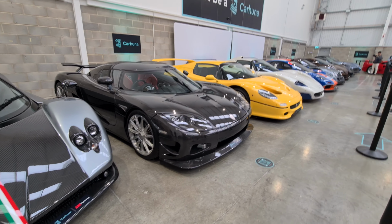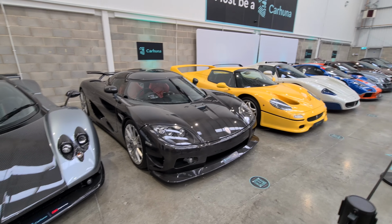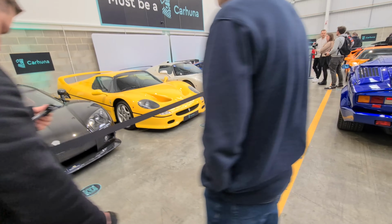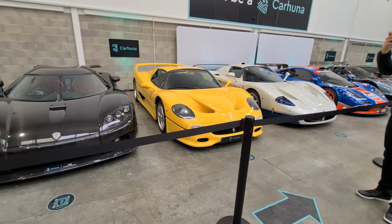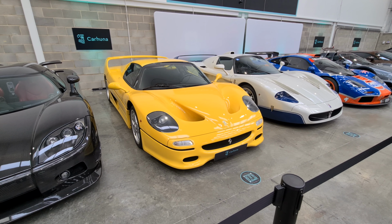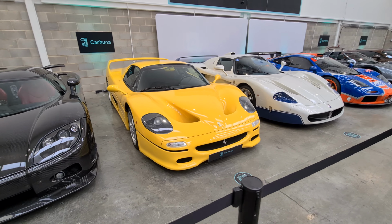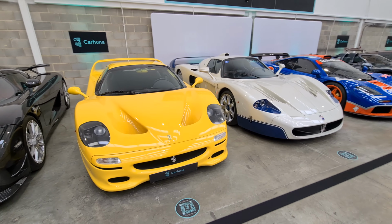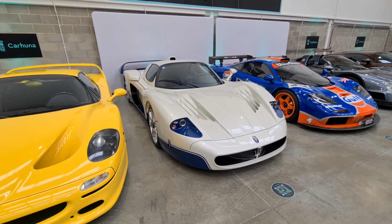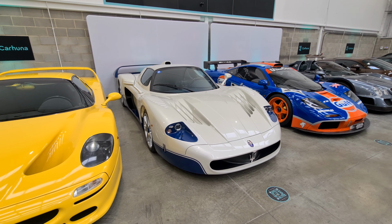And now over to a Koenigsegg CCX in bare carbon. That looks absolutely mega. Next to that we have a Ferrari F50 in yellow. So you could get the F50 in different colours other than red. Yellow was one of them. And apparently these are very good. Naturally aspirated, V12, manual gearbox.